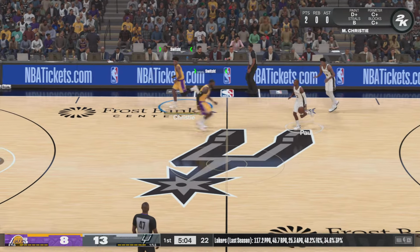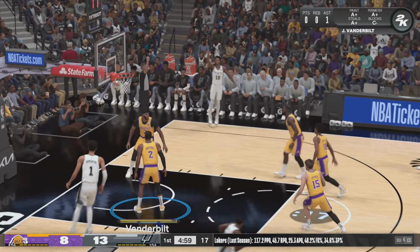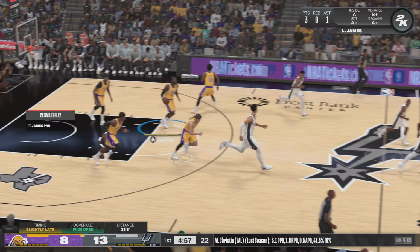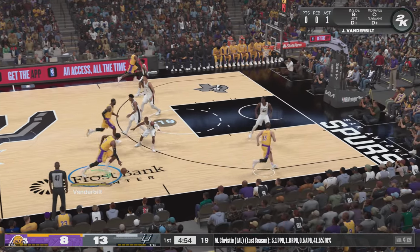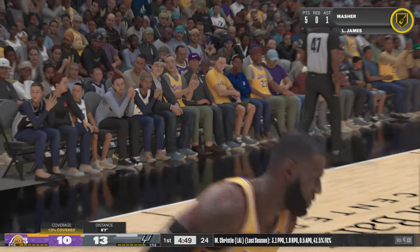And about 2 minutes played here in the first quarter. Johnson in the corner. Fires from deep. Anthony Davis with the rebound. The Lakers have gotten their first 3 shots to go in to start off this game. It's good. James has got 5 now.